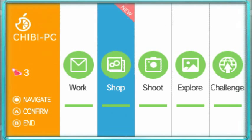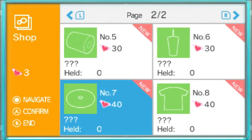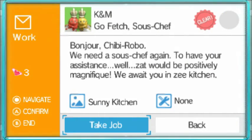Anyway, let's get started. We're gonna go shop. I don't really have anything new yet. Looks like toilet paper is next. Well, that's easy. I got toilet paper. That's old stuff. So, toilet paper will be the next thing to buy. Let's go to work. Okay, so let's go to Go Fetch Sous Chef.